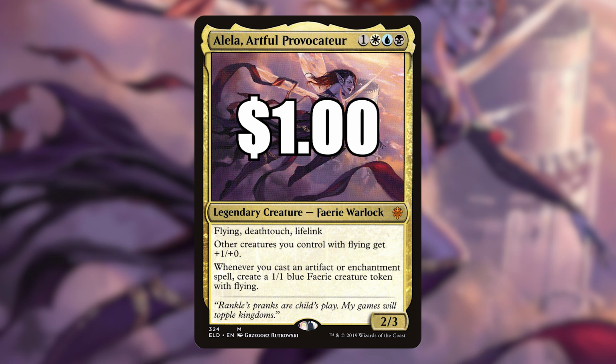Comes in the colours of white, blue and black. It's Esper. You get a 2/3 flying deathtouch lifelink fairy warlock. Other creatures you control with flying get +1/+0. So that gives you a theme to build around straight away. Whenever you cast an artifact or enchantment spell, create a 1/1 blue fairy creature token with flying.